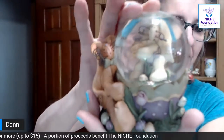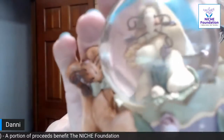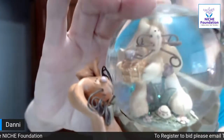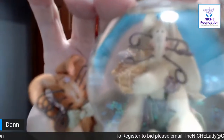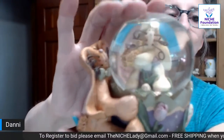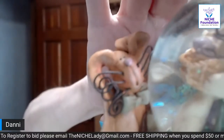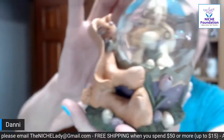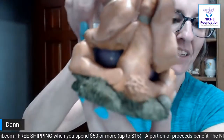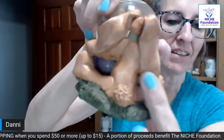Next, we have a very, oh, this is so cute. It's a water globe. It's a bunny. See if I can get this to focus and show you all the bunnies. So there's a bunny here, and there's a bunny inside the water globe. I don't know what the story is there, but the look on that bunny's face is like, can't you come out? Can't you come out and play?